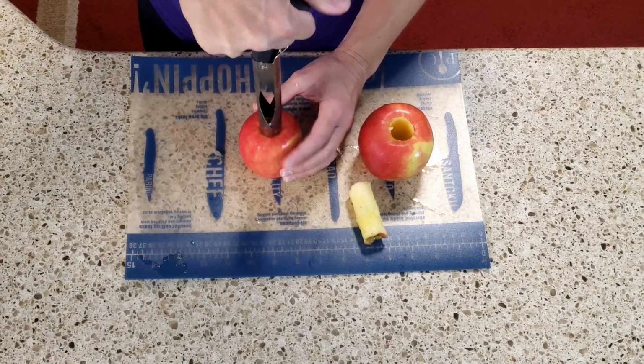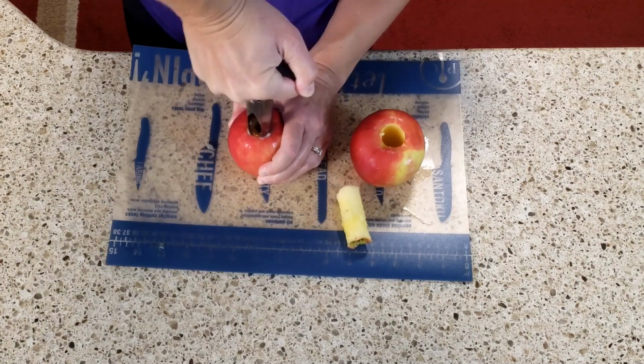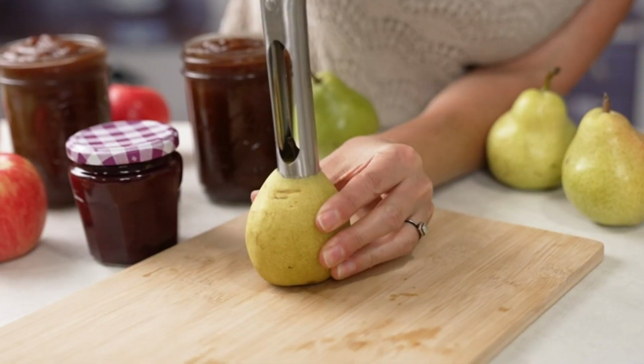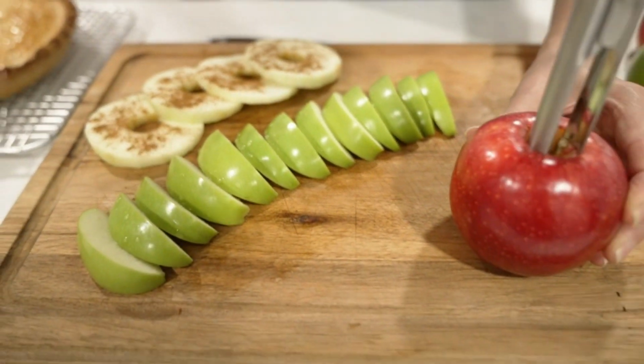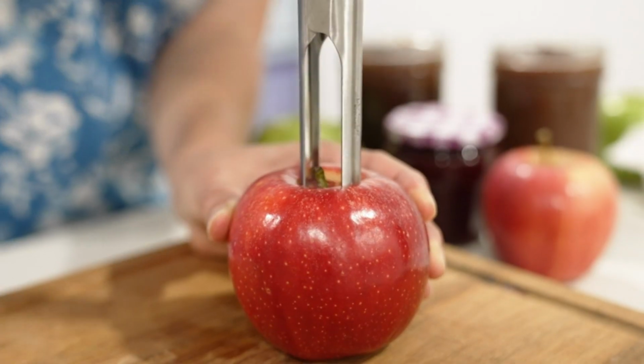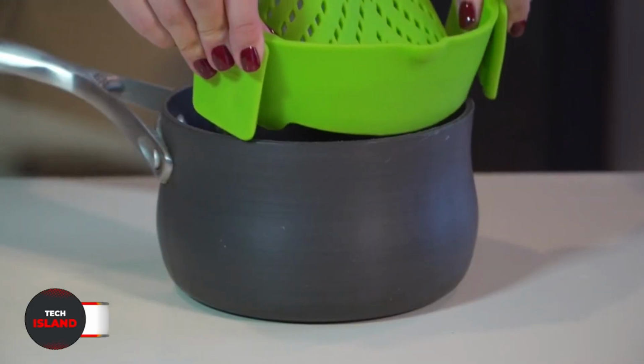With its ergonomic handle providing a comfortable and controlled grip, and a twin cutter designed to effortlessly core through your fruits, this tool is a game changer. And when it comes to cleanup, just a quick rinse of the lever is all that's required. Easy as pie.